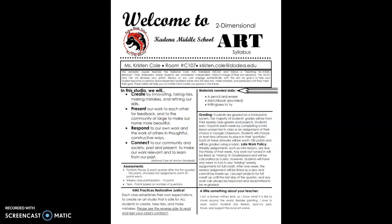This right here is my syllabus. These will be coming home soon to you. On the back of each syllabus will be the class contract. The main highlights on this one: I have my goal up here, and this is how we're going to reach that goal. These right here are what I expect them to have. I provide them a sketchbook, but the most important thing is a willingness to try. I have pencils, erasers, sketchbooks, I have the supplies. Unlike last year where everybody had to use their own, we can share supplies again. But the most important thing on this slide is that they need to be willing to try.